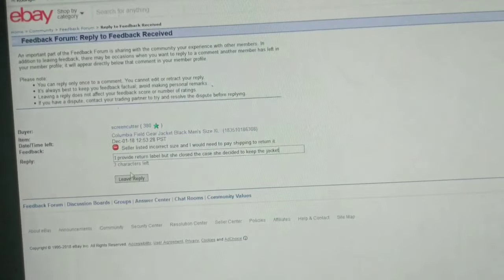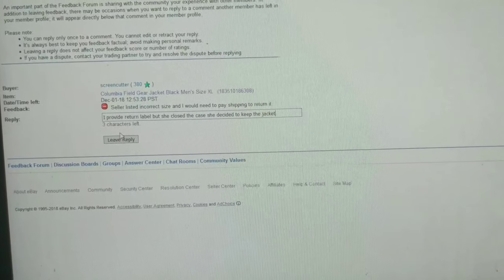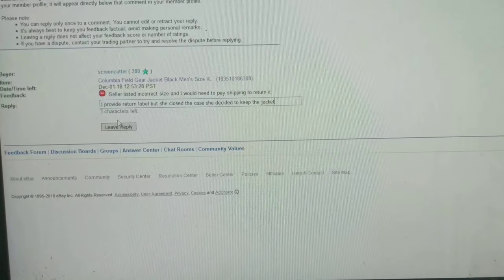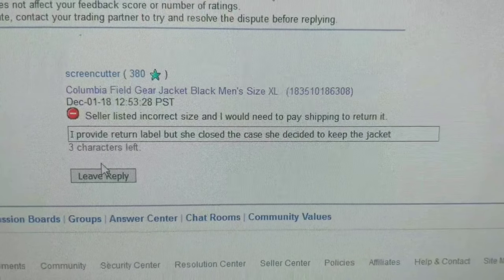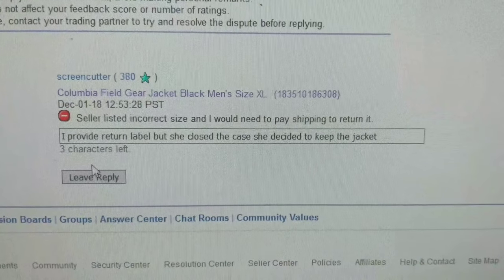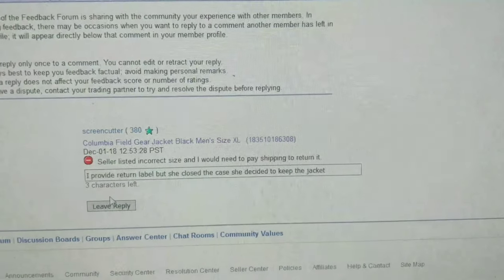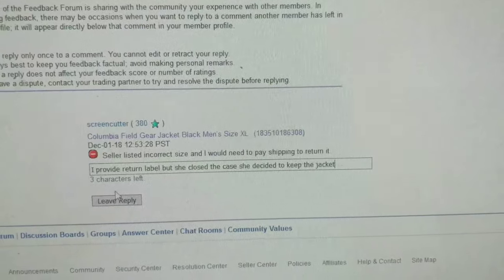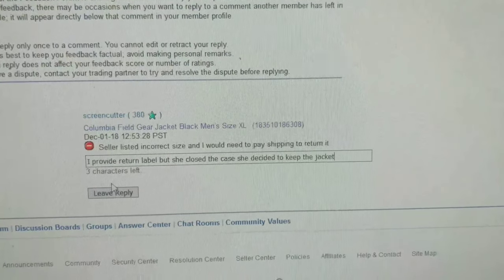Okay, so I already wrote my reply. This is what I wrote: I provided the return label, but she closed the case. She decided to keep the jacket. You only have a limit to write. They only give you 80 letters to write, so you have to be very, very clear about what you're going to say.